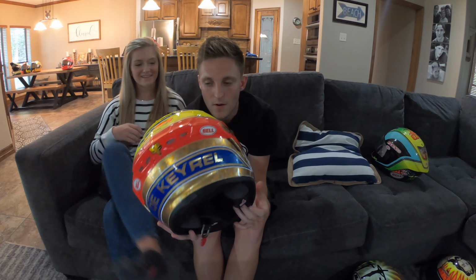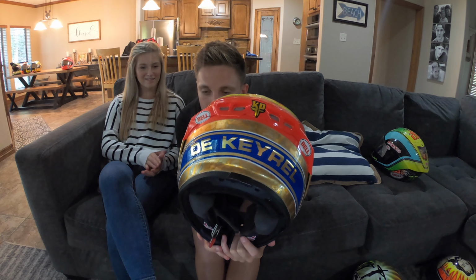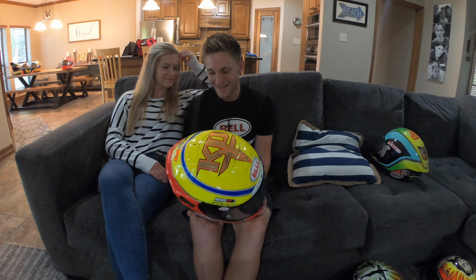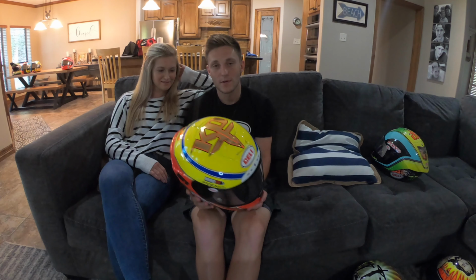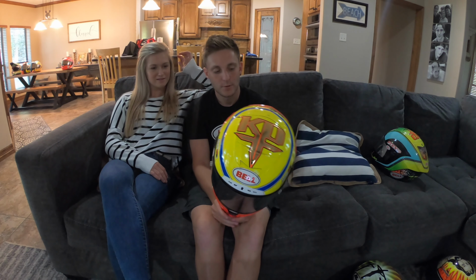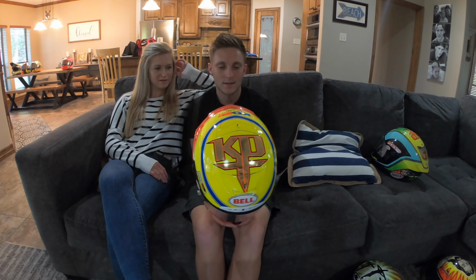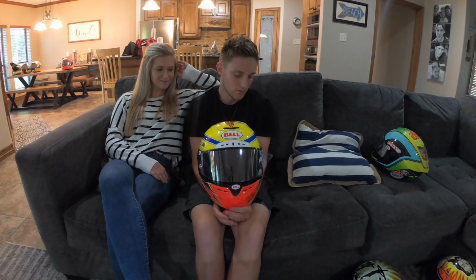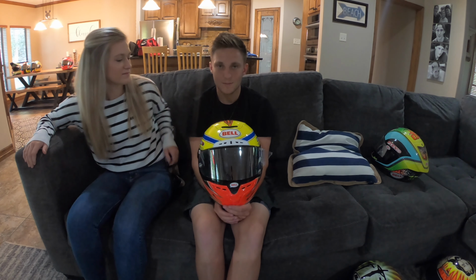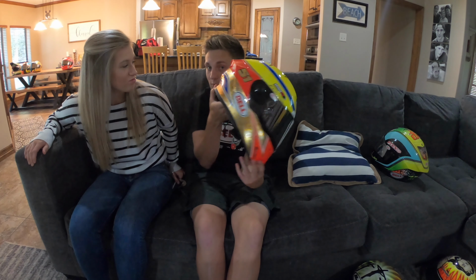I love the back here with my name, DeCarroll, in gold. Mind FX. Again, this is a Bell. This is actually a Bell Star. Yeah, super cool design. I'm a little bit biased because I'm the one who painted it. I love it. Love how the gold turned out. Oh, and you will see me rocking this bad boy at a race near you soon.